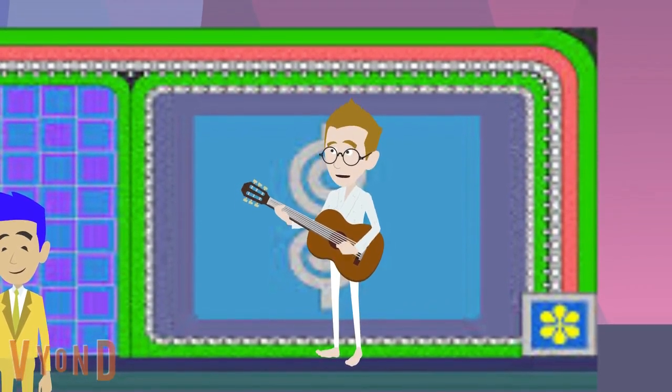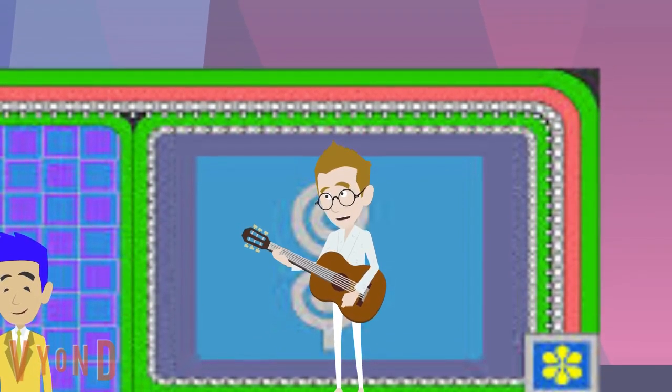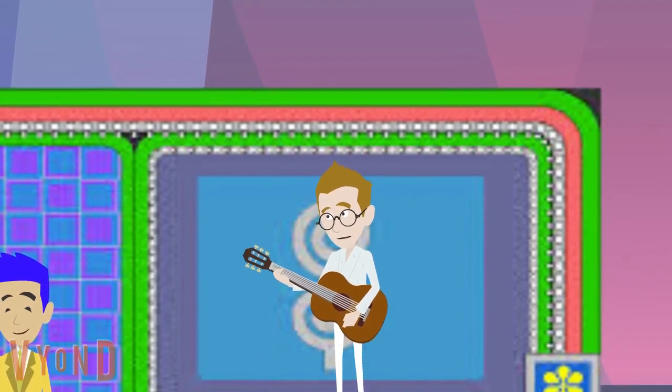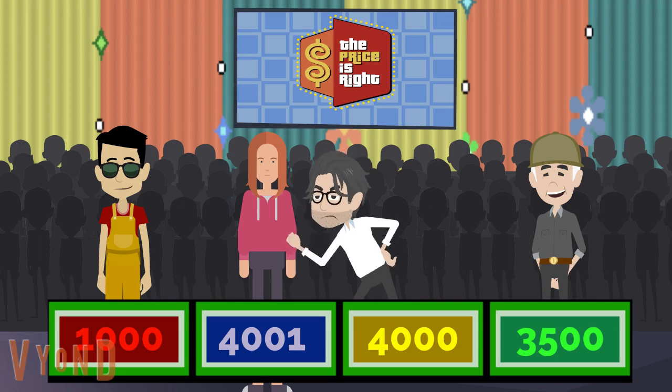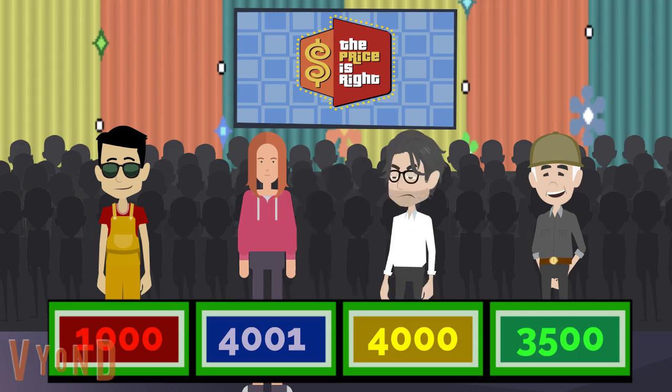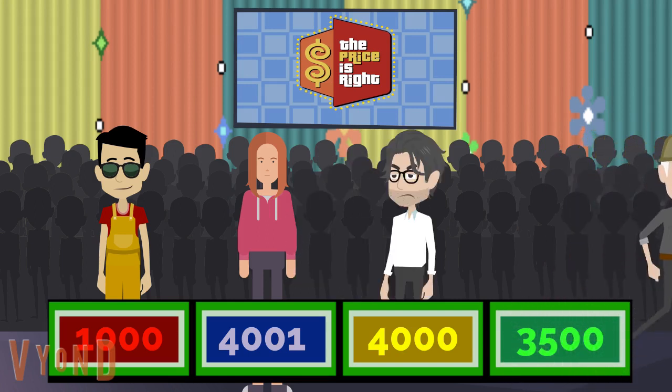This is a well-designed guitar. I can make a fortune out of this. Wait, wrong uniform? I was wearing this for the showcase. That is what I call a guitar. We can bid $4,000. That's expensive. $3,500. That type of wood is cheap. $1,000 to be precise. I guess $4,001. Okay, the actual retail price of this item will be $3,759. Alan finally made it on The Price is Right stage.